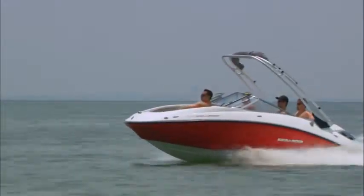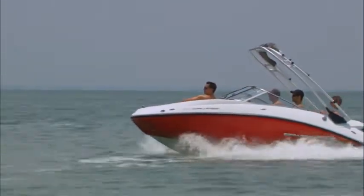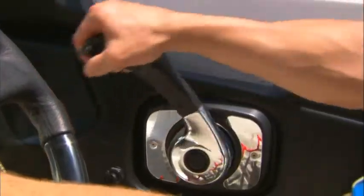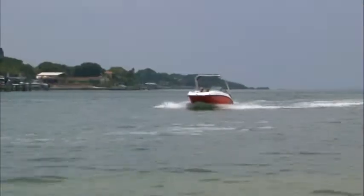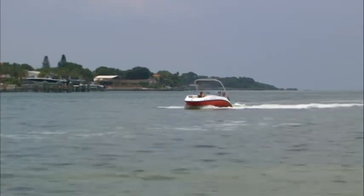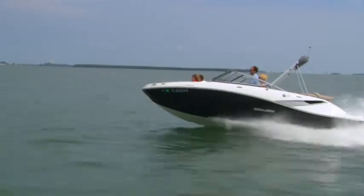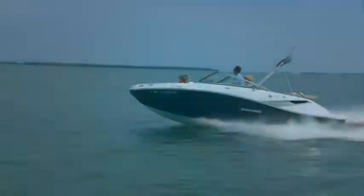Something else that you need to understand is the stopping distance. Generally, boats have no brakes, so you must pull back on the throttle and slow up well before you are near the shore or dock. This is extremely important, especially when moving at fast speed, so be extra careful.